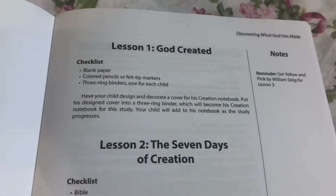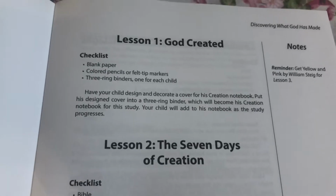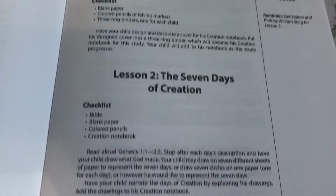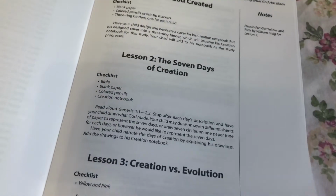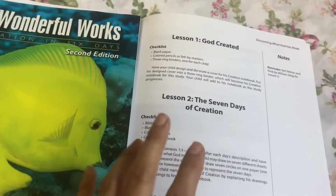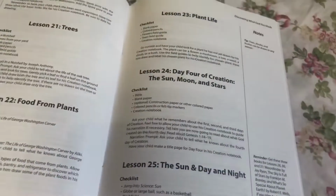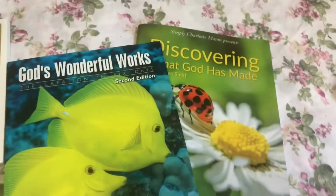Also, they will be making their own notebook. It says, have your child design and decorate a cover for his creation notebook. Put his design cover into a 3-ring binder, which will become his creation notebook for this study. Your child will add to his notebook as the study progresses. So I really like that. I think that will be a lot of fun for him to have his own little notebook. So we're going to try to combine these two, and we'll read from here, and then we'll go to the lesson here that matches the day of creation, and then add to his notebook and do all the little experiments that go along with this as well. So this is going to be our science.